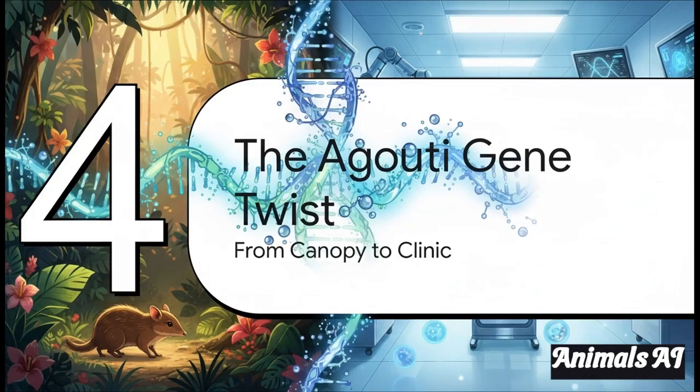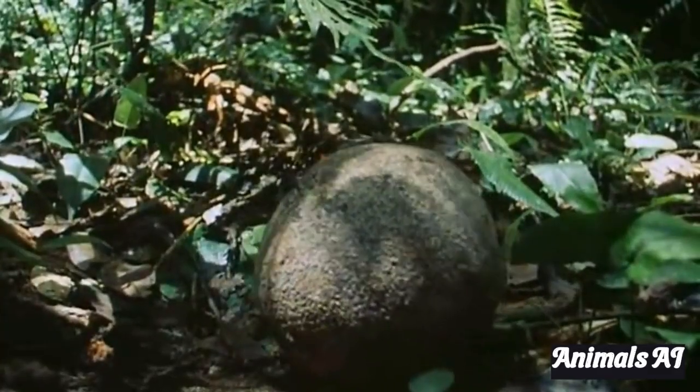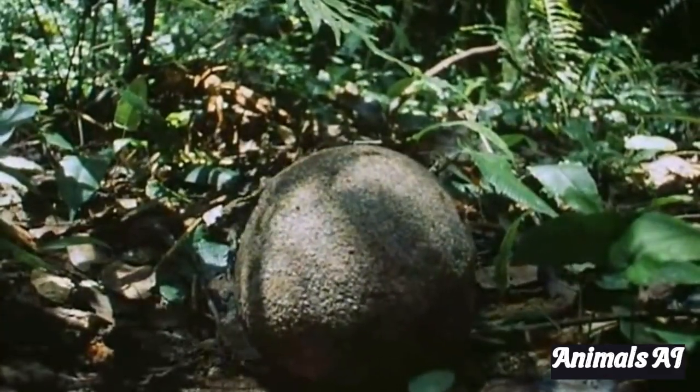Okay, now we're going to take a massive conceptual leap from the rainforest floor straight to the sterile environment of modern medical science. Section 4. The agouti gene twist, from canopy to clinic. Believe it or not, the agouti actually lends its name to a very famous gene in molecular biology.